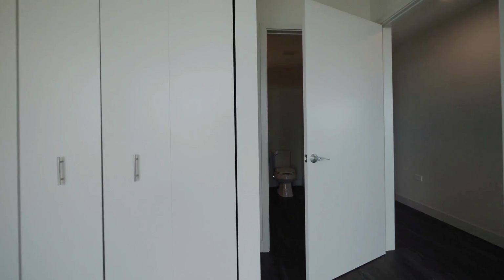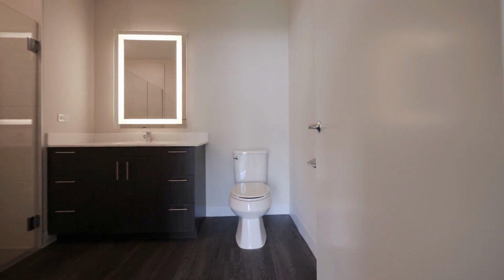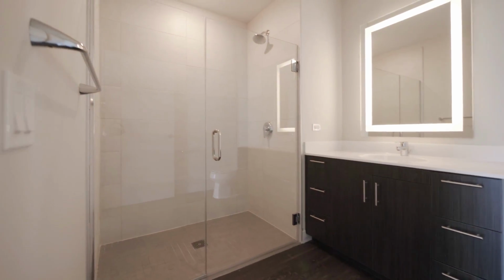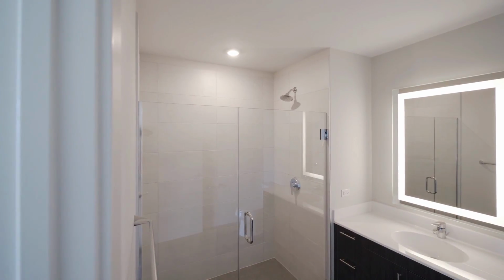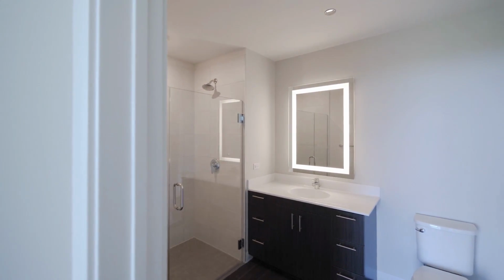Heading toward the master bath. It's an oversized room. 2 banks of drawers and a wide vanity. Frameless glass door in the shower, which has a rain shower head, and the same lighting that you saw in the guest bath.